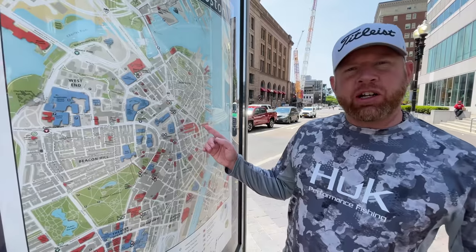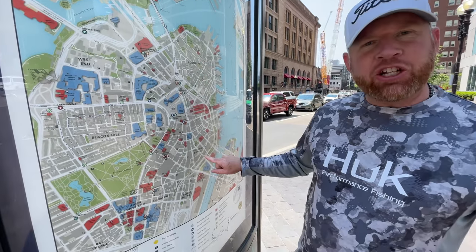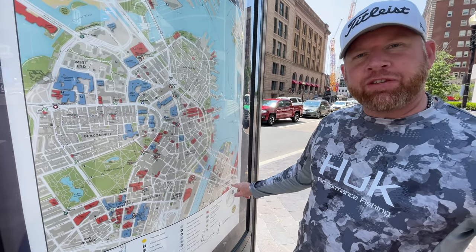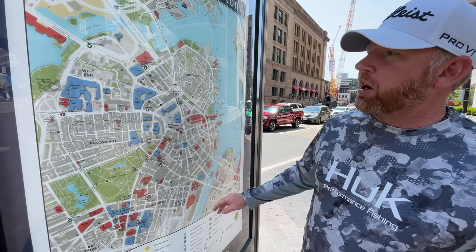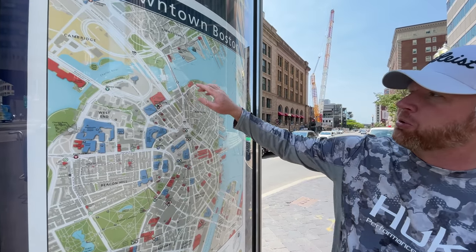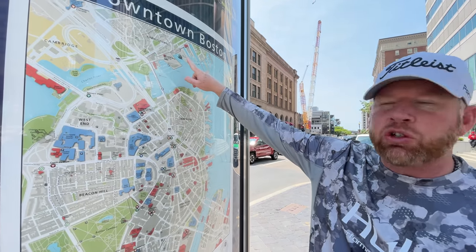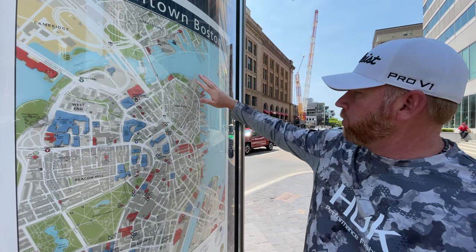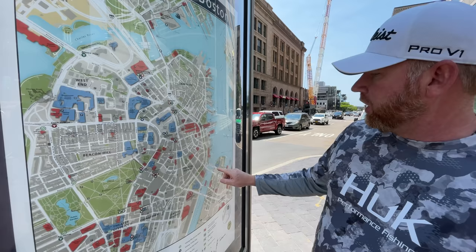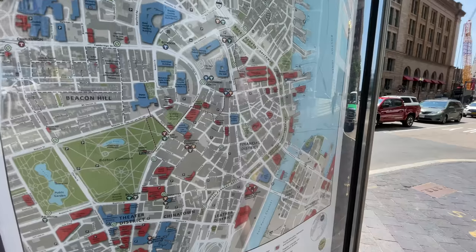As you can see right here on this map, we've got North End, Financial District. They've got South Boston Waterfront, which is a waterfront area you can walk around. They have the West End along the Charles River. I don't know if you guys can see this up close here. You have Paul Revere Park. So you have the USS Constitution, which is a museum. And then the wharf area right here. Right now we are headed over towards the Tea Party Museum, which is actually right in this area right here.